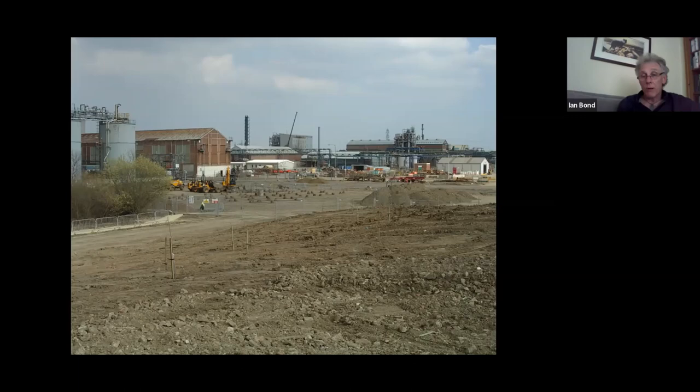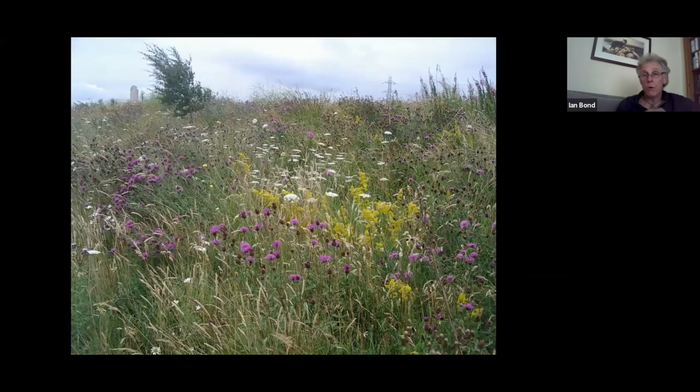And this was sown with a wildflower mix, and probably no more than 3 years after the last photograph, this is what you're looking at. And while it is a standard packet wildflower mix with your lady's bedstraw and your knapweeds and your yarrows, nevertheless, it is floristically very, very rich. These flowers are very abundant, and consequently pollinating insects are very abundant there as well.